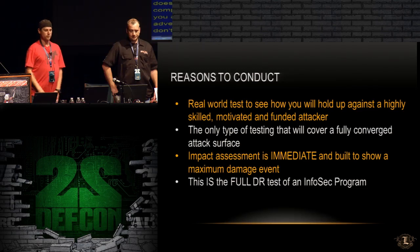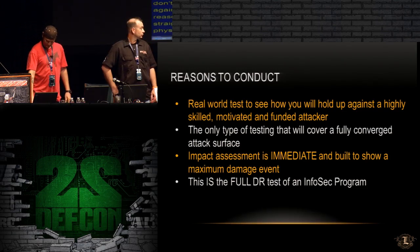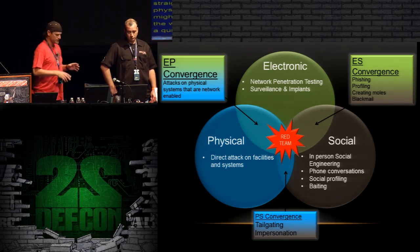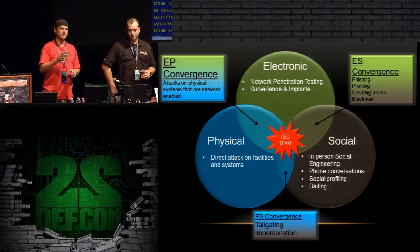Reasons to conduct it are pretty straightforward, right? Show real impact to the business from physical, social, electronic, whatever it might be, all the different ways that it can be compromised. Just a quick summary of how red team testing works. The idea behind it is blended attacks, right? Where social, electronic, or electronic and physical, or all three come together. That's where red team focuses.